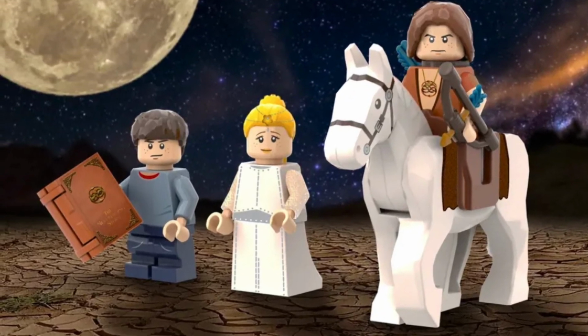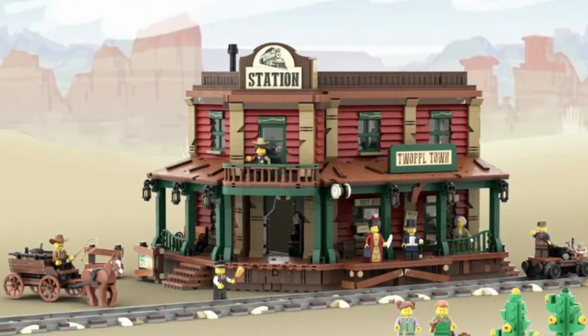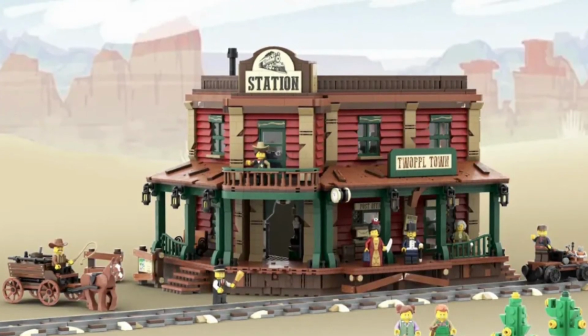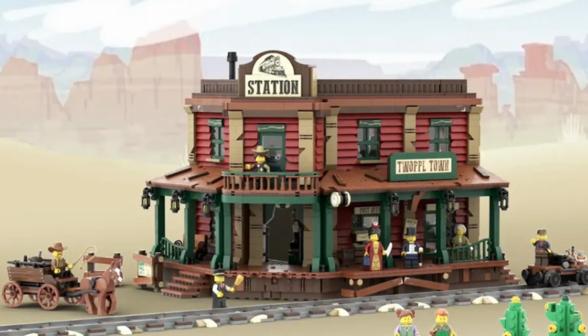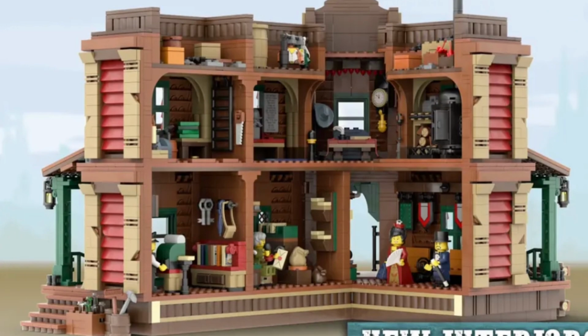It is a pretty well executed set, but that's going to take us into the Old Western train station, which, you know, is up my alley. So right away, I'm going to say yes. As soon as I saw the Old Western train station, I was a yes for this one. Very well executed, gives you the Western vibes.